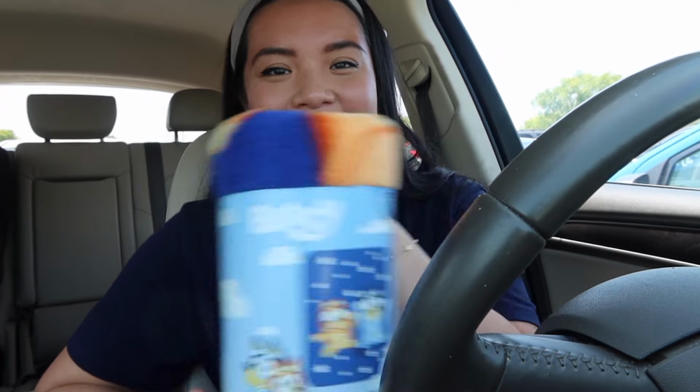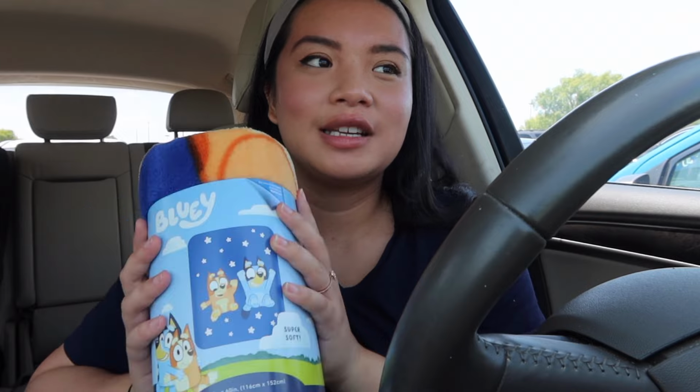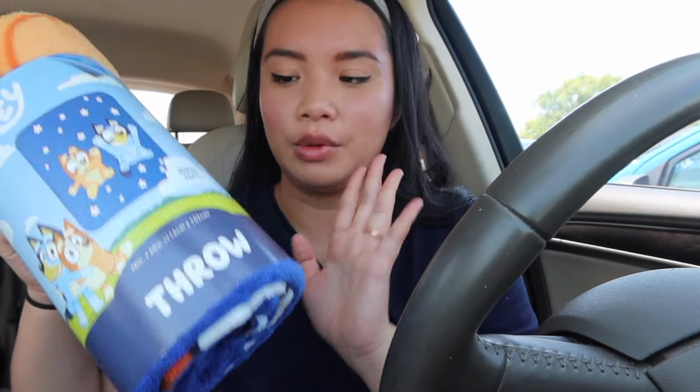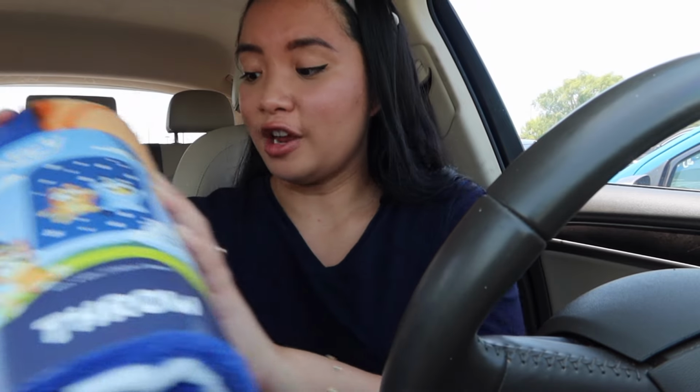So my Walmart actually had a lot of stuff on clearance. I don't know why my camera's being really dark right now, but I want to show you guys everything that I got on clearance and also what I got for school supplies. So I actually got this Bluey blanket for my daughter. It was on clearance for $3.92, and I was like, I'm getting this because the original price is $15. She has been obsessed with blankets lately and her favorite character right now is Bluey. She loves Baby Shark and Bluey. Definitely a really good find at Walmart.